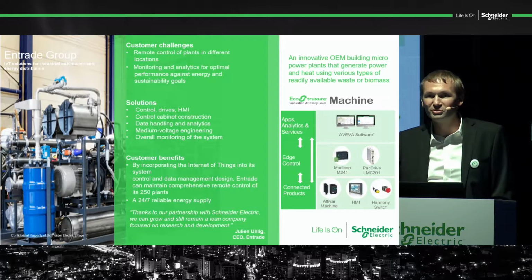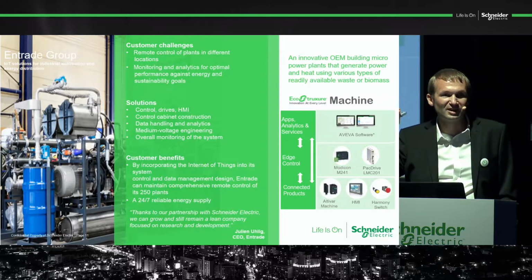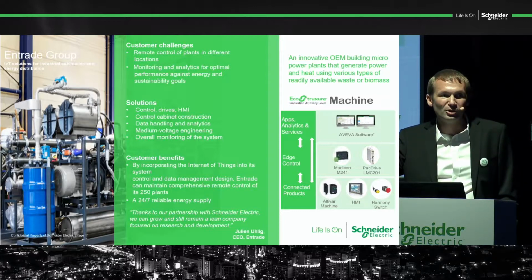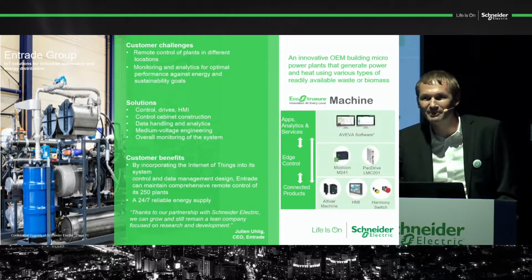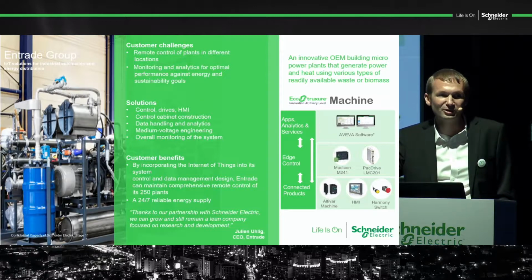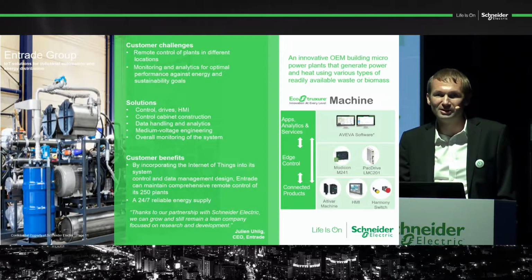They are able to detect and repair and send the spare parts from the service center to the right location on time. So the service departments are still existing, but the service departments are providing support faster to the 250 containers to deliver energy output, to deliver power.